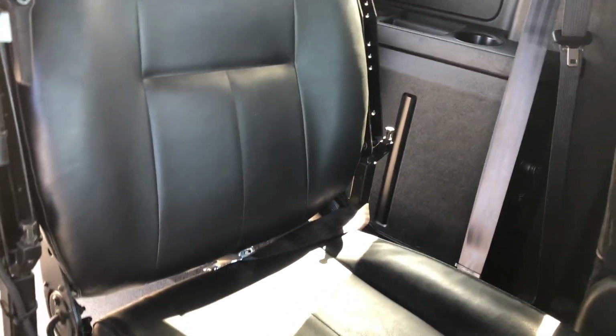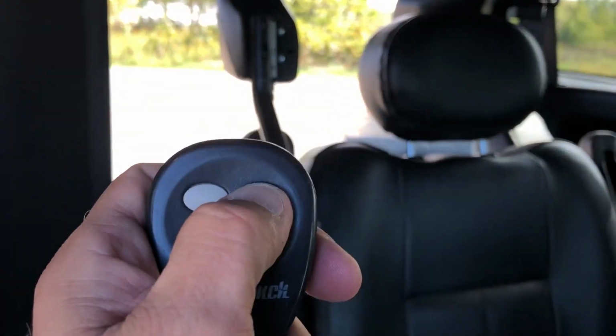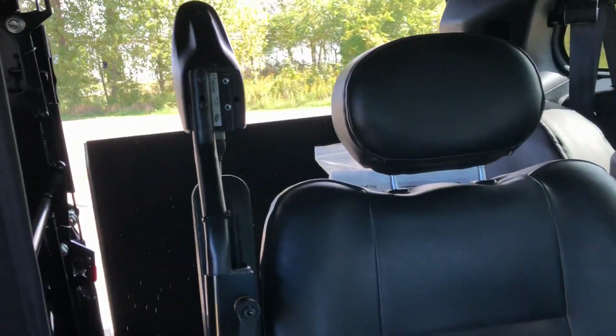Power entry, power rear entry. So you've got the button here once you're inside. Now there's an easy lock system which you can lock your wheelchair really easily into place without having to fuss with the straps and everything. So we throw them inside, hit the button here, raise it back up like so.